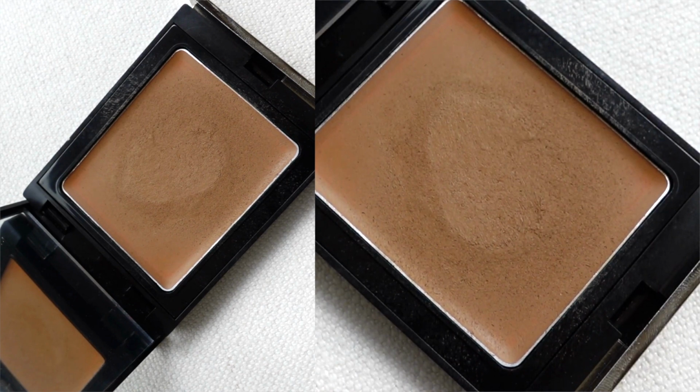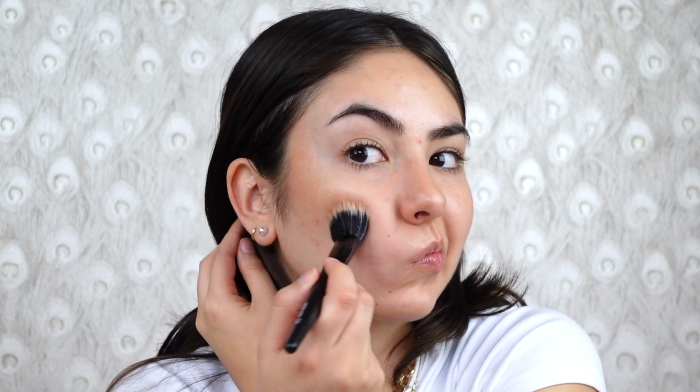And because it is pretty cool tone, I'm also going to go in with a bronzer. This is a Danessa Myricks. This is also supposed to be a contour, but it is very warm on me. This is the shade Light 2. So I'm just going to add this as more of a bronzer, on top of the contour, to add a bit of warmth also.